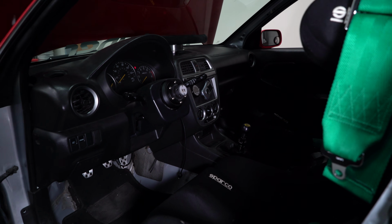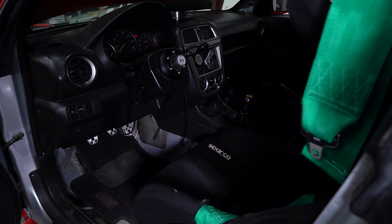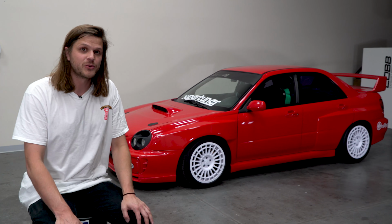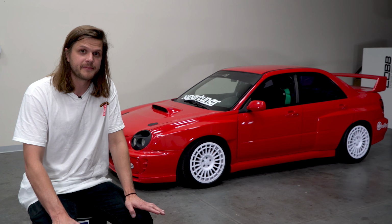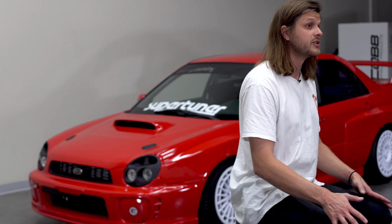So after all of the weight reduction efforts inside and outside of the car, it weighs in at about 2,865 pounds without a driver in it. Basically wanted to make it as light as possible while keeping the front dash and the front door cards.